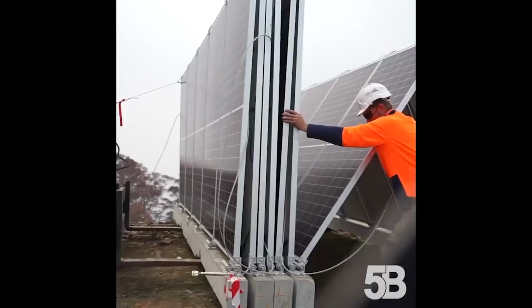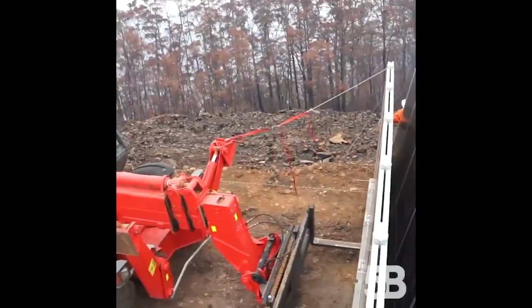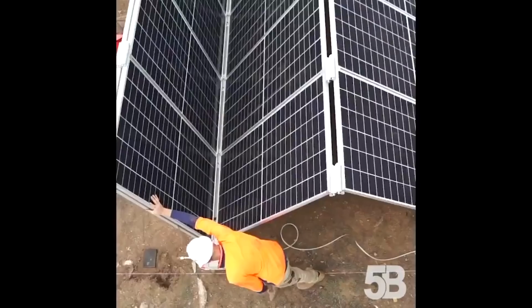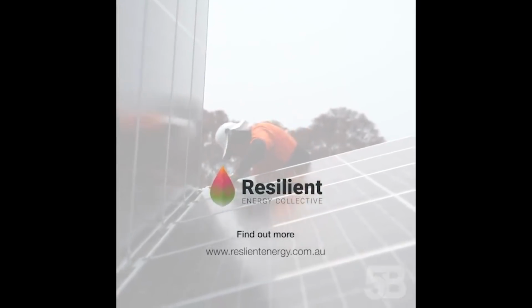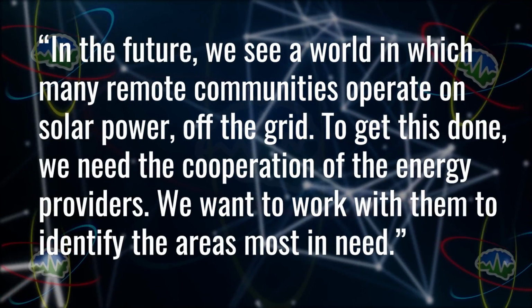So this is footage of trucks bringing in batteries and solar. And I guess those are Tesla batteries. Those are Tesla batteries, exactly. So you're basically setting up microgrids in a country that just lost their main grid in many of the places. Yeah, Mike said, in the future, we see a world in which many remote communities operate on solar power, off the grid.